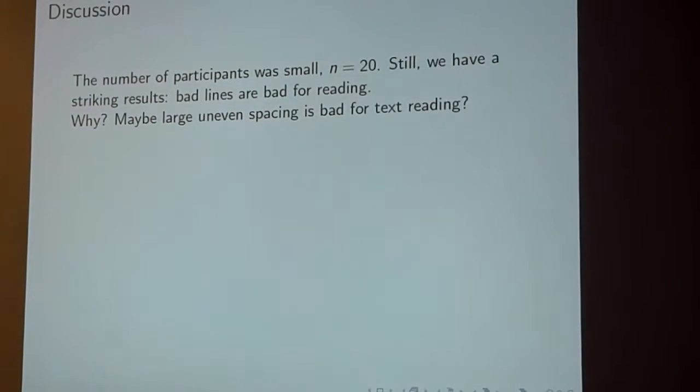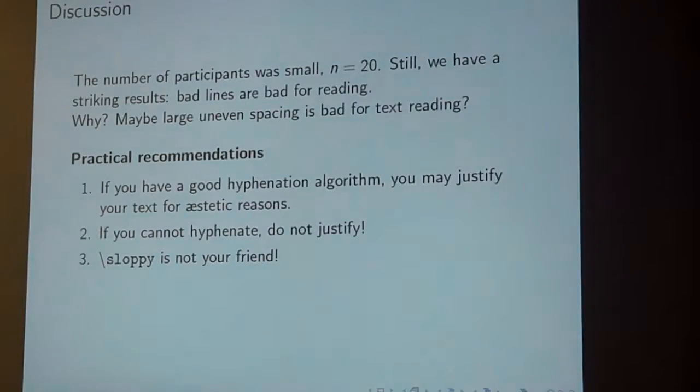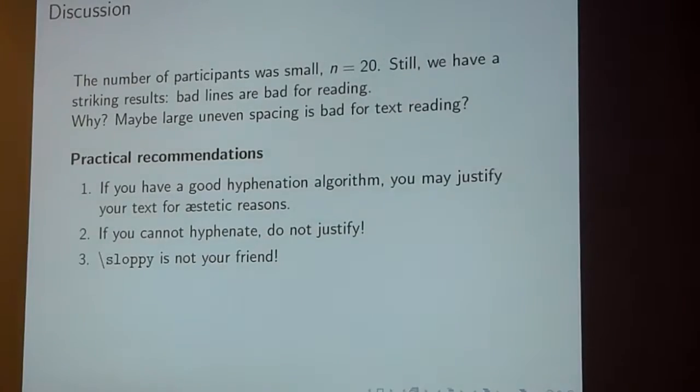It's the first time we actually got some difference between different models of text. Yeah, for healthy students we also got a difference. So the speed of reading was different for differently aligned texts. Okay, so far the recommendations, again, it's very preliminary, so if you don't like these recommendations, don't follow them. But still, first, if you can justify text, if you have a very good hyphenation algorithm, you can do hyphenation, or as it's now fashionable in many books, especially in art books, they do ragged right, it's okay. But if you cannot hyphenate, it looks like you shouldn't justify. If you don't have a good hyphenation algorithm, just leave your lines ragged right. And the third thing, sloppy is a bad thing. It's not your friend. If you put sloppy in the beginning of the document, you probably make it bad for your readers.